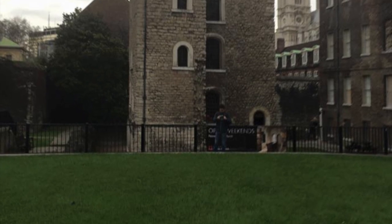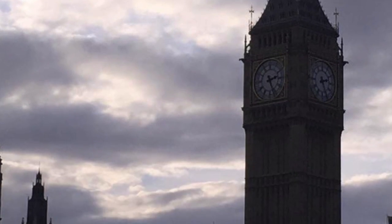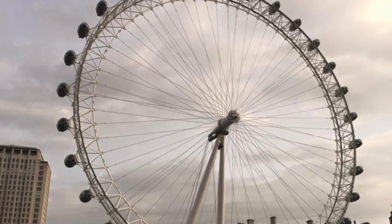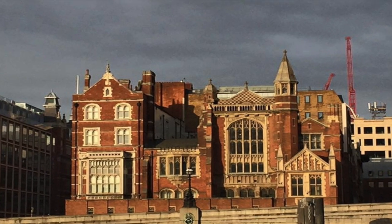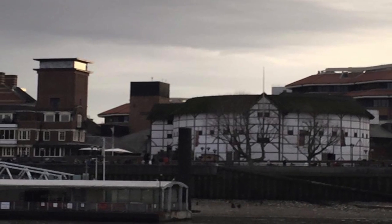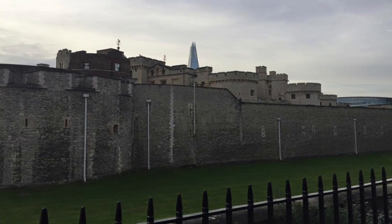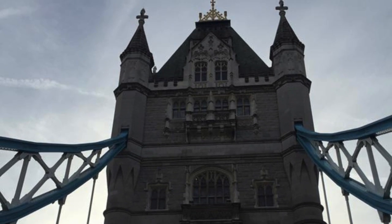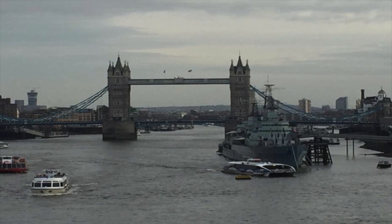So this is Big Ben, Parliament, the Tower of London, Big Ben, some of the iconic symbols of London, the Eye of London. There's the Globe Theatre. There's Tower Bridge. And here we are, getting ready to start on the wonderful trip to Europe.